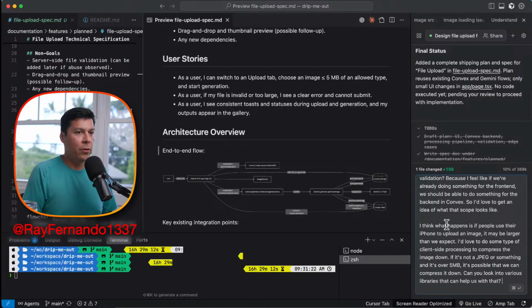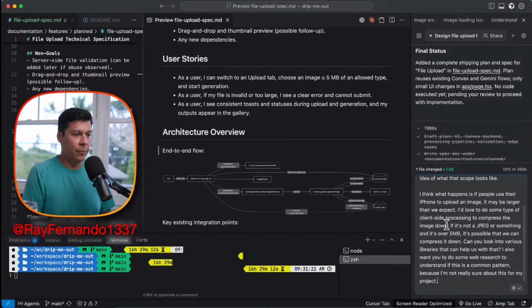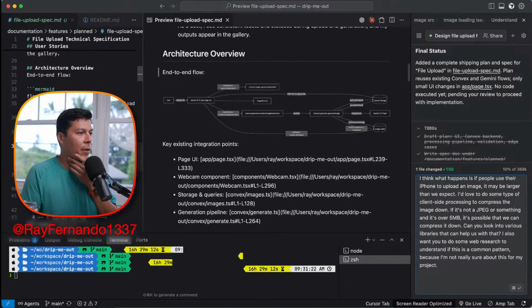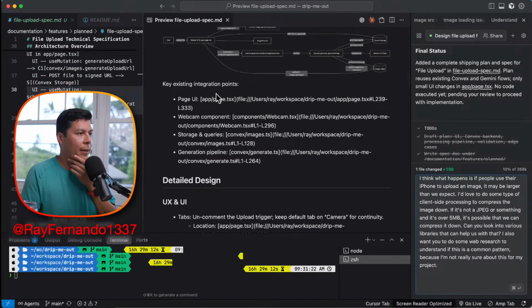I also want you to do some web research to understand if this is a common pattern, because I'm not really sure about this for my project. Okay, so then what else do we need to do here? There's an architecture overview, key existing integration points. So there's a page UI, webcam component.